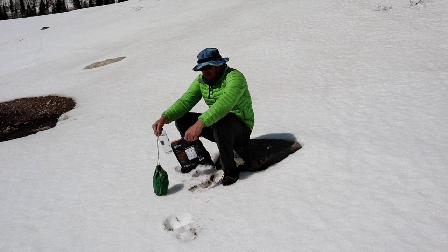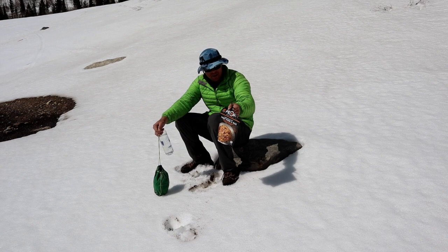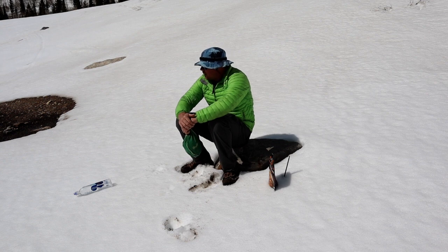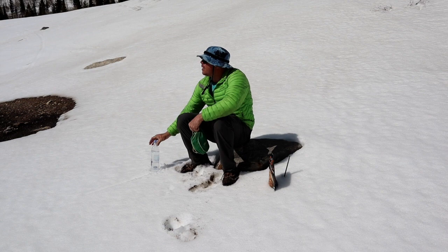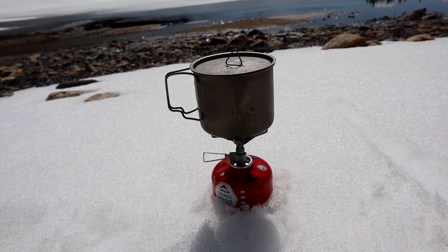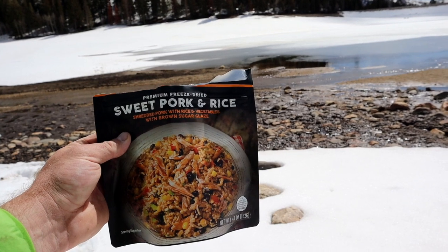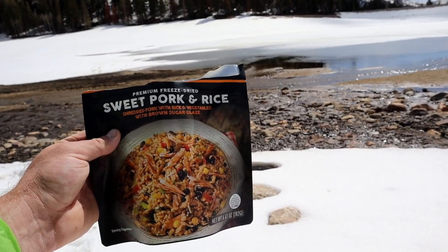All right, I think I may have told you guys earlier, but I've got a Peak Refuel sweet pork and rice that I'm gonna heat up for lunch. I'm gonna have a cup of coffee, and then I'm going to get a different rig out on the water. I've already been off for 5 minutes and they're starting to surface already. And that's what's on the lunch menu. I haven't tried this one, but the ones I have tried from Peak Refuel have been really good. I'm sure this will be the same.